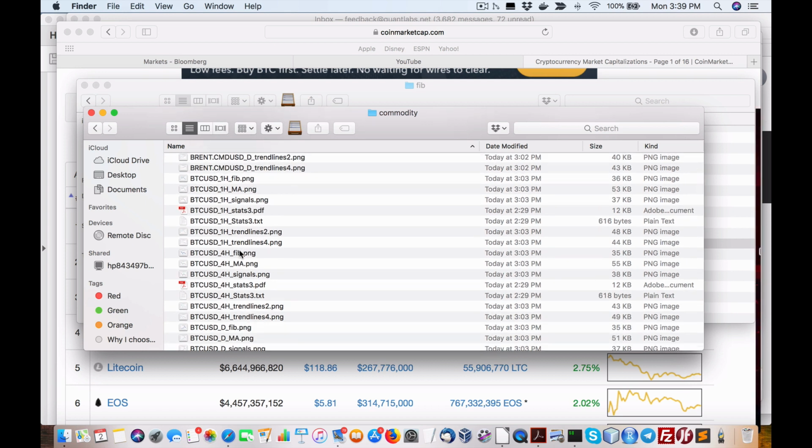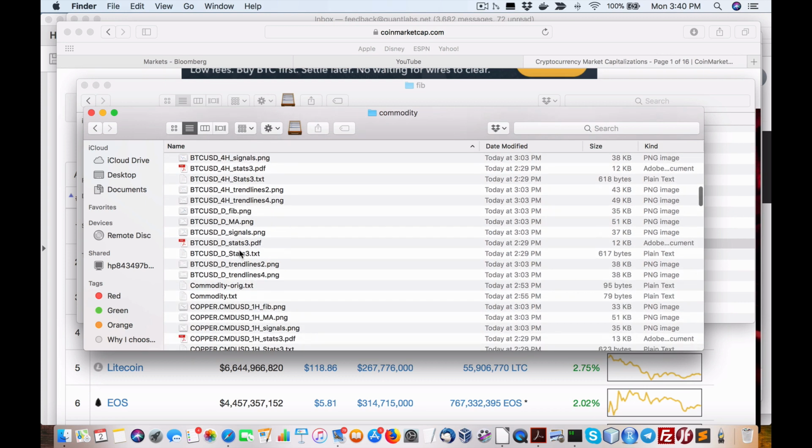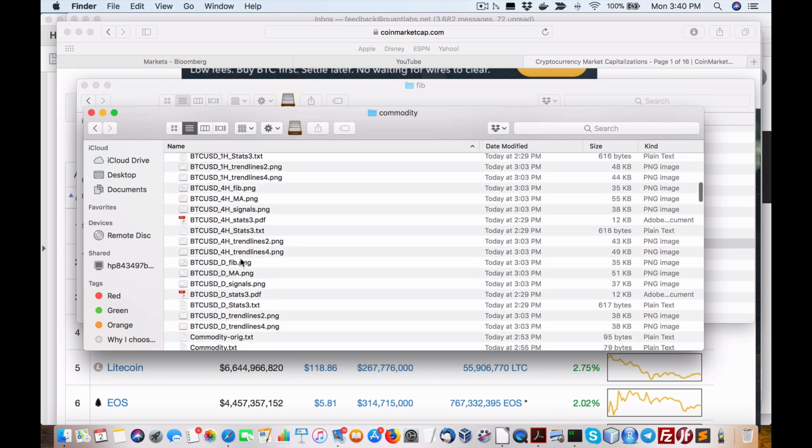So I'm trying to slow down the trading to get better performance, because unless you have a bigger account and you're able to do a faster, higher frequency like HFT, high frequency trading, yes, you could make a lot of money at it, but you have to have a larger account to be able to pull it off. So we're just going to focus on the daily, 4-hour, and 1-hourly chart.